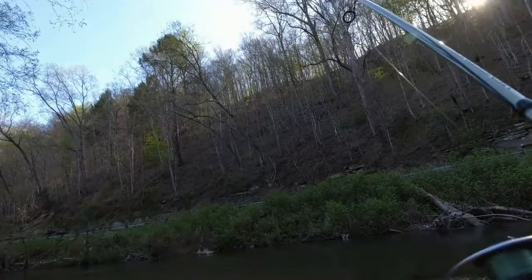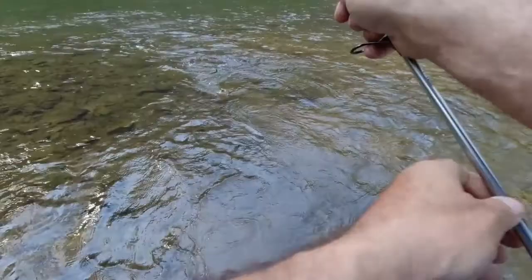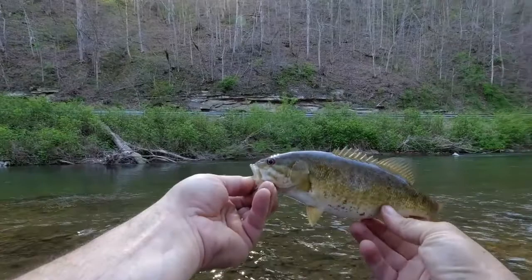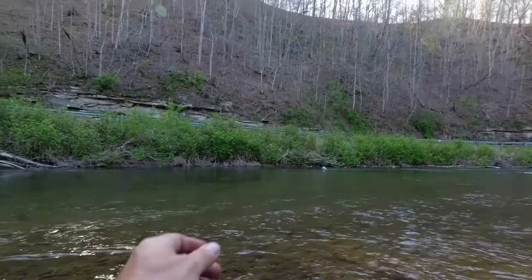All right, we got us a fish here. Come on in, little fella. All right, see what we got here. There he is, nice little smallmouth. We caught him on the Spruce River here on that 4-inch Yum Dinger, right here, what we caught him on.